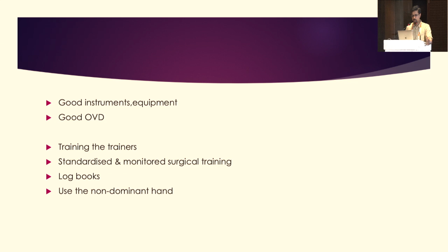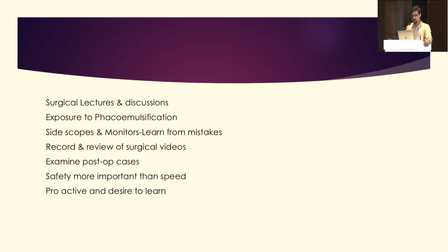There should be a standardized and monitored surgical training program for the residents from the first year to the final year. They should maintain the logbooks. They enter the complications, etc., for them to review them. And then residents should be trained to use the non-dominant hand. We also provide them a lot of surgical lectures and discussions.